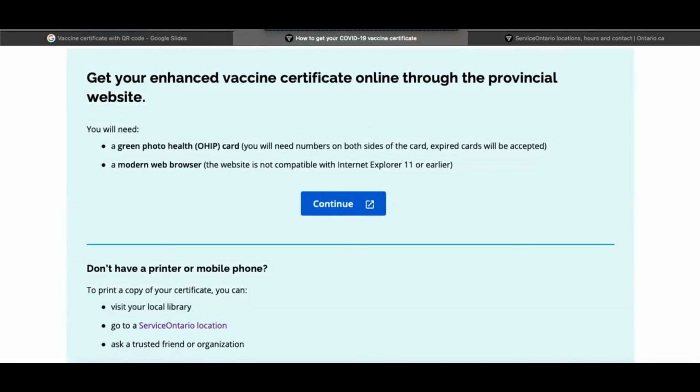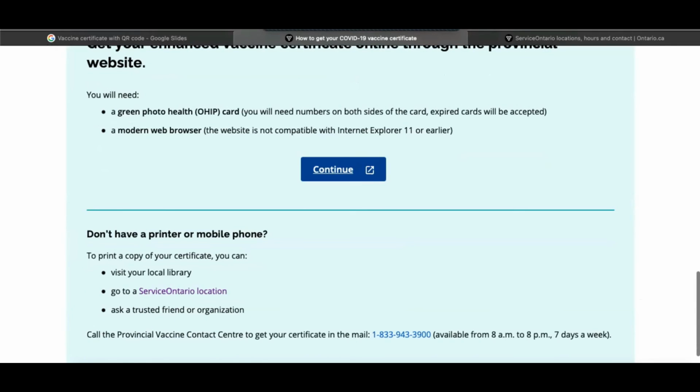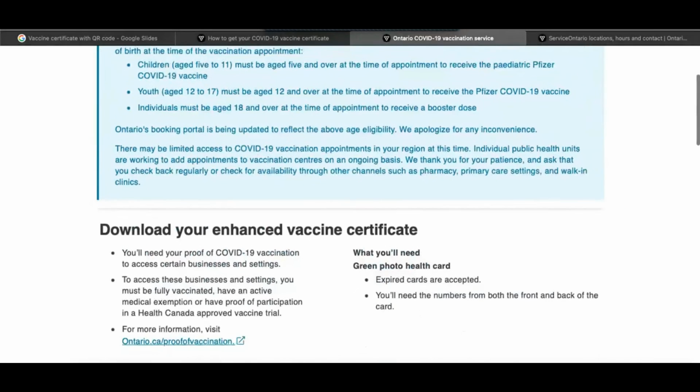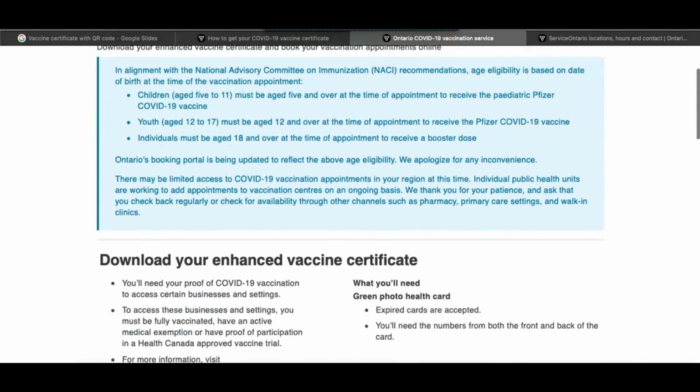Okay, now it prompts me to this, which says get your enhanced vaccine certificate online through the provincial website. Go ahead and click on continue. And it takes me directly to this website, the portal. And here I'm just reading over some of the stuff. It says, in alignment with the National Advisory Committee on Immunization Records, age eligibility is based on date of birth. So, children, youth, individuals over the age of 18.